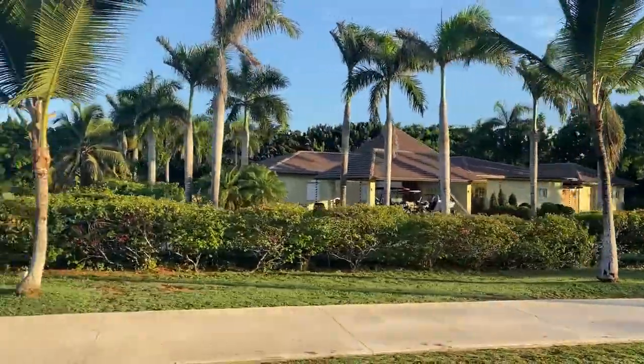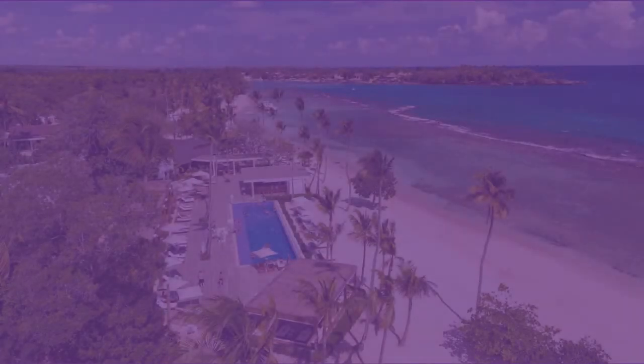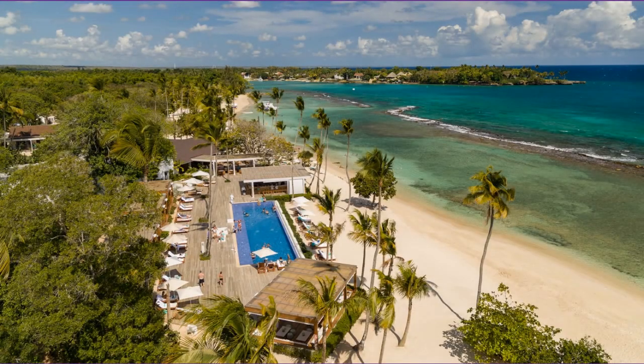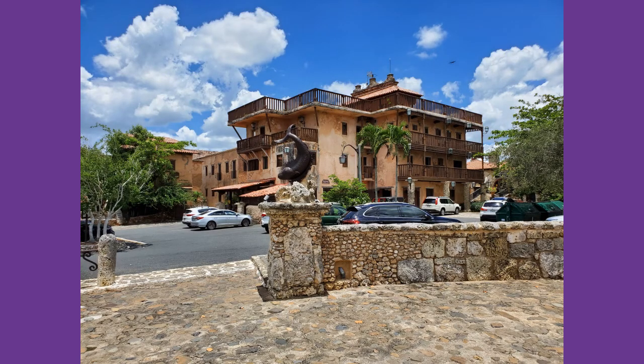And the complex is divided up into different sections. They had the Marina. And then they had another section that was the beach club. And then they had another section called Altos de Chavon, which is a little Italian type village that was built completely out of stone. The streets, the buildings, everything. It is a replica of something definitely out of the hills of Italy. It's the most exquisite thing that you've ever seen. You would think that you were in Italy when you're there. And we've got some great photos of that.